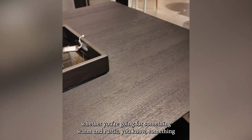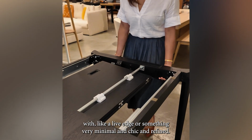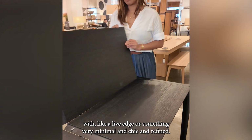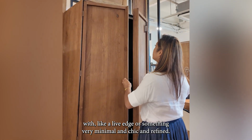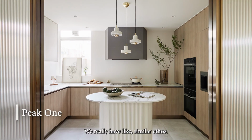shop floor here. And it's so versatile, whether you're going for something warm and rustic, something with a live edge, or something very minimal and chic and refined, so that your home becomes your sanctuary. We really have a similar ethos.